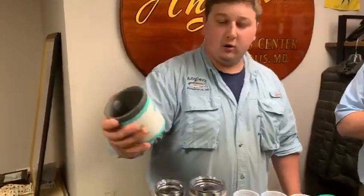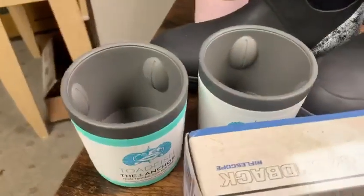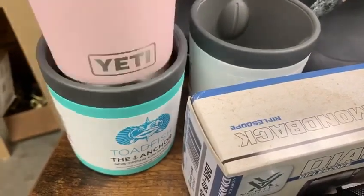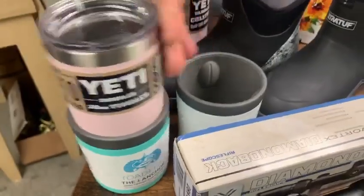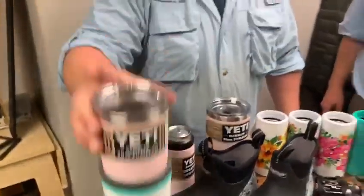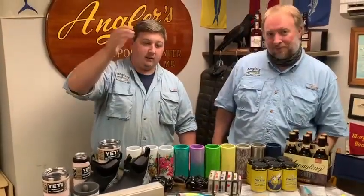We've got the new anchors. The anchor by Toadfish. So basically everybody knows the koozies that they make. Well, these are now an anchor for a cup. So everybody knows the non-tipping. There, look. And then you can just easily remove it, but non-tipping. Lindsay loves it on her paddleboard. They're just great all around for all your drinks.